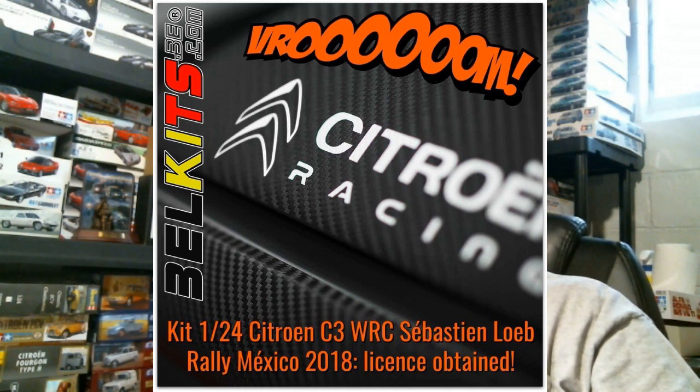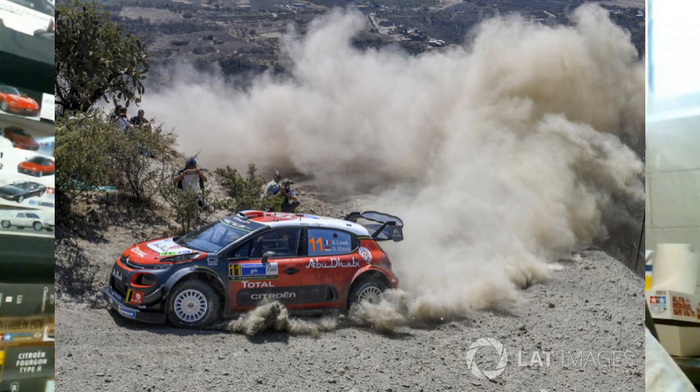Now, this picture I'm going to show you of the actual car is kind of crappy, but there's only so many pictures of this rally that are online right now. It just happened a few weeks ago. But it's a little car there. Being a Citroen, it doesn't really look like very many other things. Maybe like a slightly squashed and elongated Volkswagen Beetle. But for people who are fans of modern rally cars, Sebastien Loeb personally, you're going to have another new modern rally car coming out of Belkits this year.